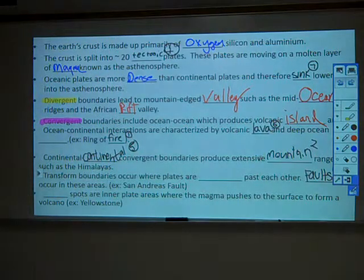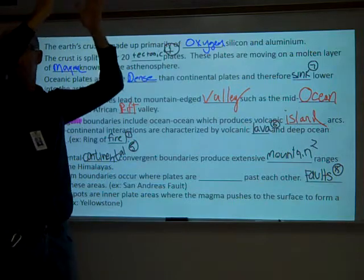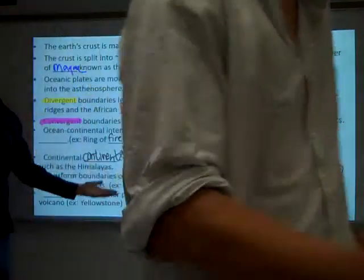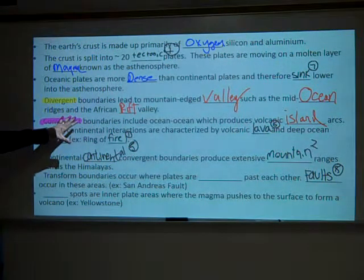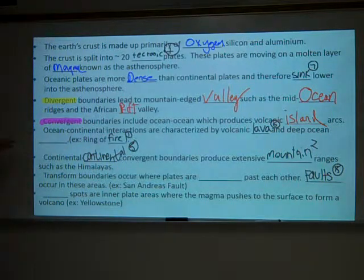And in this case, you've got plates pushing together. So they're going to push up tall enough to breach the surface of the water. And they form these real slender, steep-sided volcanoes called shield volcanoes. And that's why you see that particular type of formation in the Pacific. And that's one example of what happens when you have an ocean-to-ocean convergence taking place there.